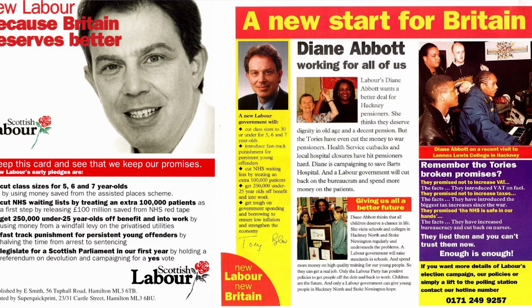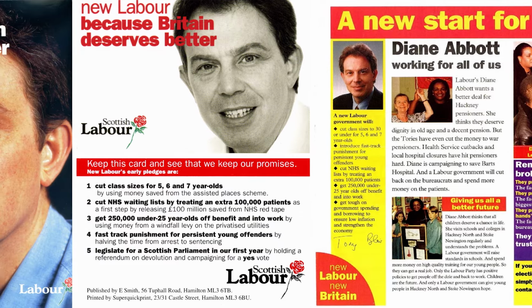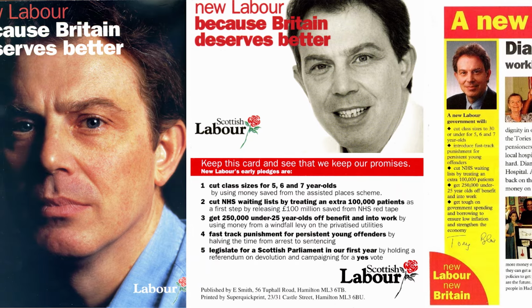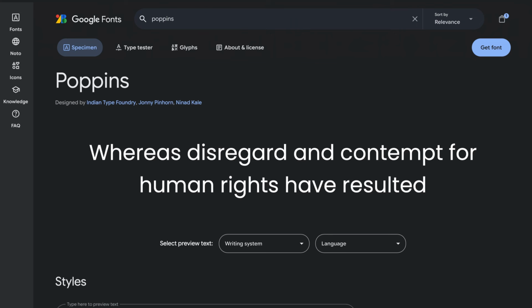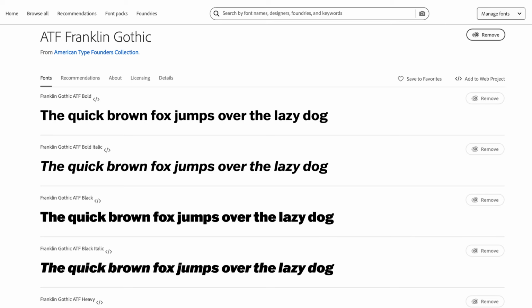Labour's printed campaign materials from the '97 election are also useful, including campaign leaflets, the famous policy pledge card, and the cover of their manifesto. Back then, Labour's signature red was a different hue and more saturated than its current colour, and they used their now defunct yellow accent. For text in today's online and offline materials, Labour's standardised on Poppins, the free-to-use typeface designed by Indian Type Foundry and available from Google Fonts. In 1997, Franklin Gothic was their chosen typeface, mostly used in bold or black, and with subtle negative tracking.